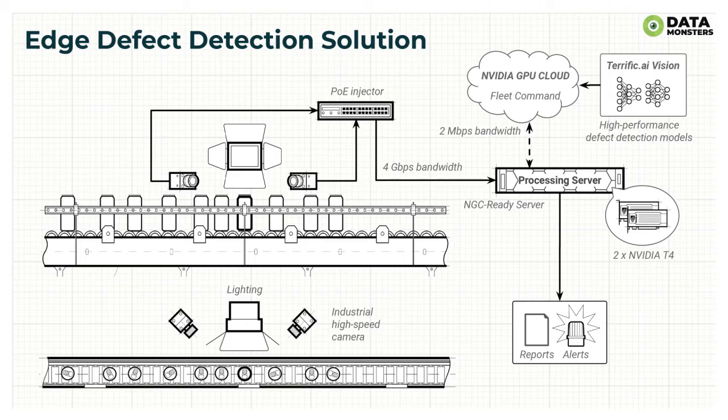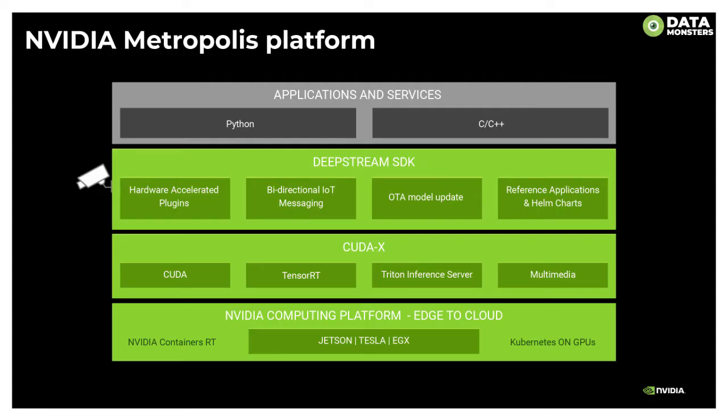As a platform, we have NVIDIA Metropolis under the hood. This is a quite new part of the NVIDIA ecosystem, but it already has a lot of applications. Smart cities and retail are the most common use cases. Here we use Metropolis platform for defect detection at the factory. Metropolis is a combination of tools for secure edge computer vision applications. In our case, we use DeepStream SDK responsible for the image processing pipelines and messaging, and TensorRT, which makes deep learning models well optimized for the edge devices.